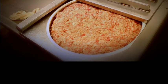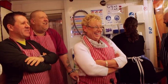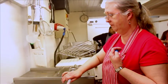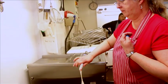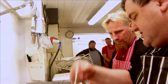This is the sausage machine. You're going to get perfectly straight sausages. It's spraying onto a spindle, so when it cooks, it keeps it perfectly straight. We can keep these for about a year.